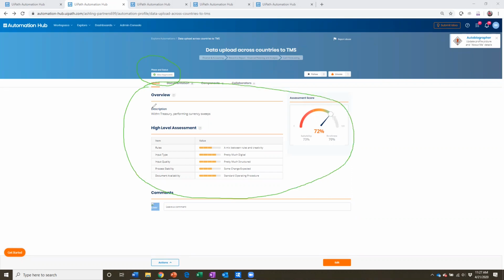So we can see that the key inputs were on the rules. And we can see that it's a mix between very structured rules and creativity, the type of inputs, whether it's digital or more document-based, the input quality, where we can see here it's pretty much structured data, how stable the process is, and then also if there's availability on documentation, whether there's standard operating procedures, any input documents, any output documents, or anything else related to the process that should be uploaded for reference.